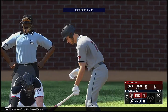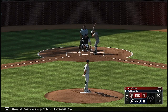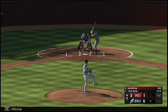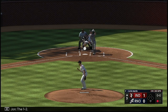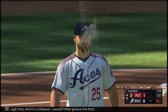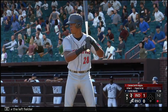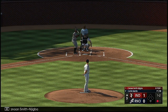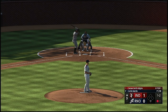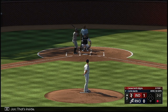And welcome back. And now the catcher comes up, Jamie Ritchie. The 1-2. Swings through that, and it's a strikeout. Leadoff hitter gone in the third. Now batting, the left fielder, Kanan Smith and Jigba. And the righty deals. That's inside.